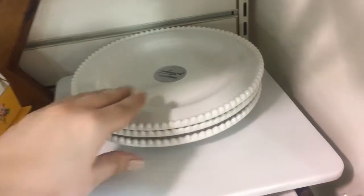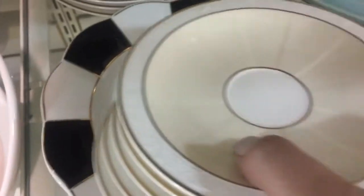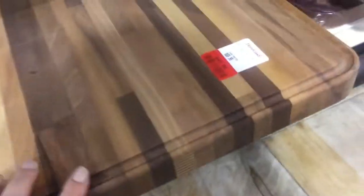Oh, it's heavy. $14.99. Here's a different style one. This is a tablecloth with orange polka dot for $19.99. They have that yellow striped one. This is so big. Oh my god, a cutting board. It takes up like the whole table. I have these at home. They're $6.99. Measuring cups.